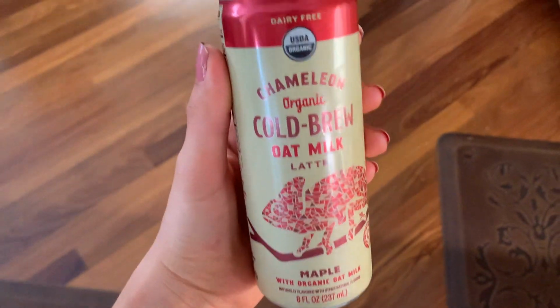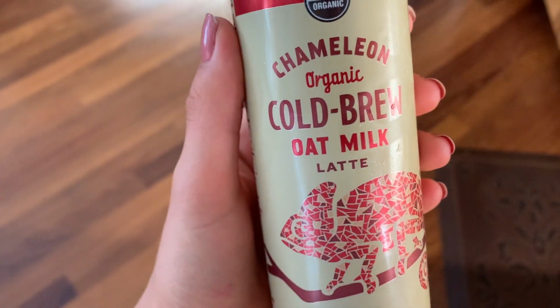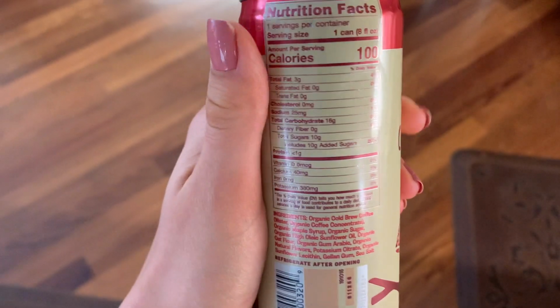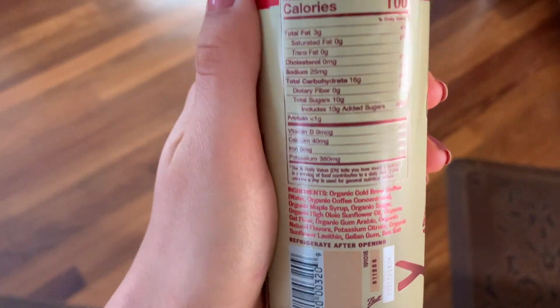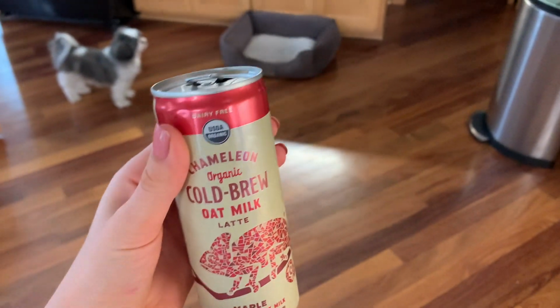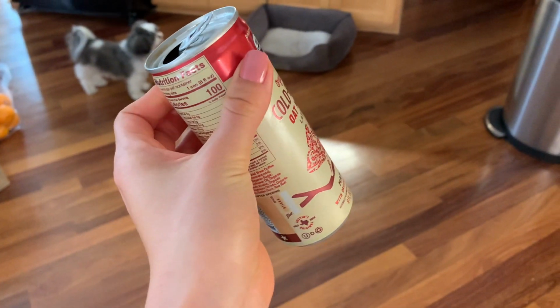And then I had half of this chameleon cold brew oat milk latte in the maple flavor. This was super good. I had low expectations and it exceeded them. So I highly recommend if you're in the search for a new coffee that you can get at the grocery store.